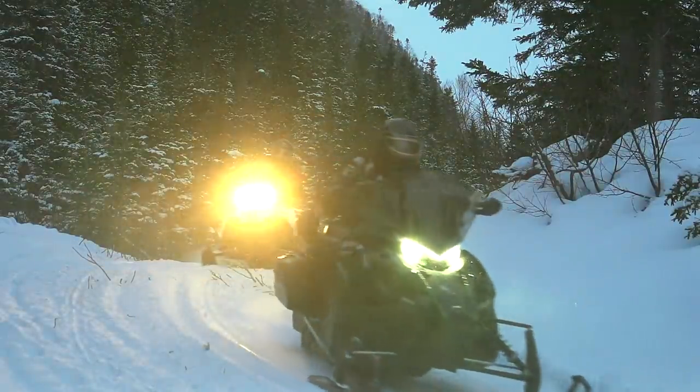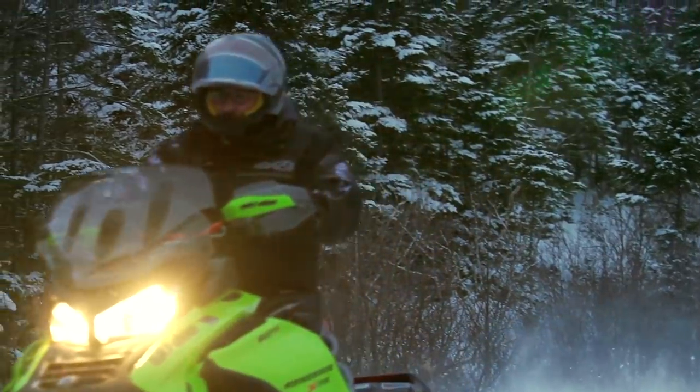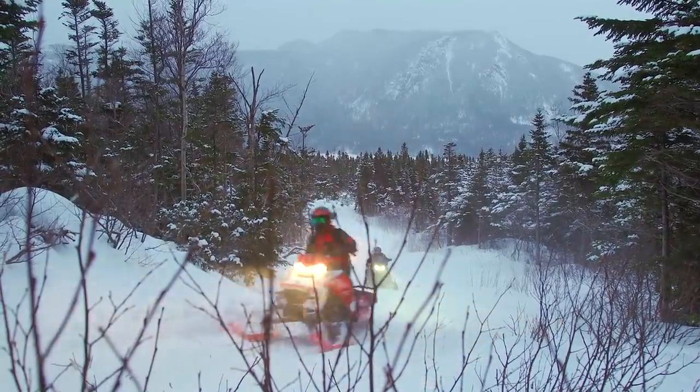Each club puts in literally thousands and thousands of hours every year in doing trail maintenance, in putting up signage, and making sure that our visitors, the people using the trails, are safe and have a great experience. It was great to come out and see that aspect of riding.